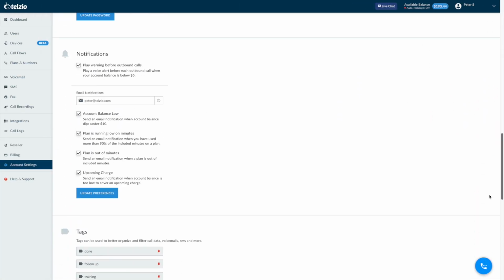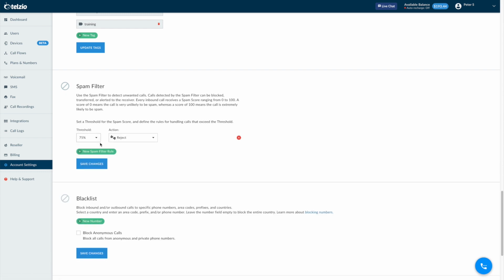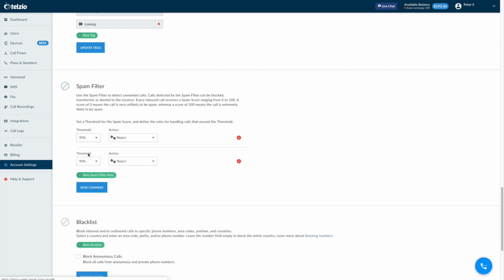But let's look at how you can manage those settings on your dashboard. There are two ways you can apply the spam filter. You can enable it for your entire account, so it affects all your phone lines, or you can enable it on individual phone numbers. To enable it for the entire account, you need to be an admin. Once you're logged in, head over to the Account Settings page and scroll down to the Spam Filter section. Here, you can click on Add Rule and define your settings. When you're done, just hit Update Settings.